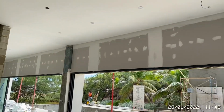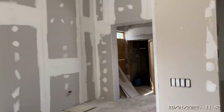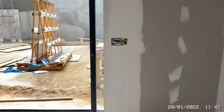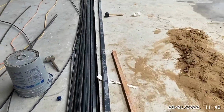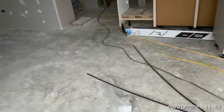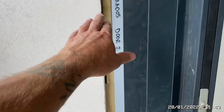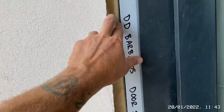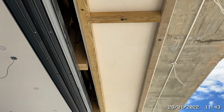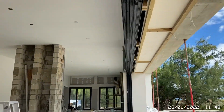We've obviously got the boarding going all the way around, and it's been skimmed. We've still got to sand and paint. The guys are now just finishing off the doors. Obviously finishing touches going back into the slots. This has still got to be filled and finished off at some stage. Take this off, obviously. Fill in here, paint in there. This has still got to be boarded, so we'll get that board done in the next couple of days, get that back up there as well, get that sealed.